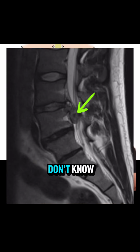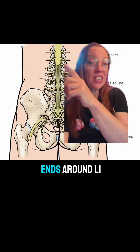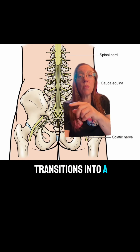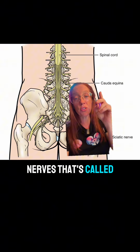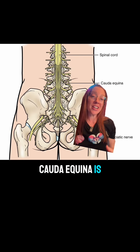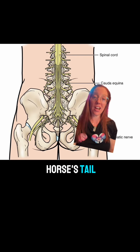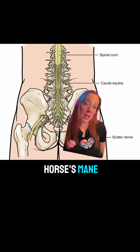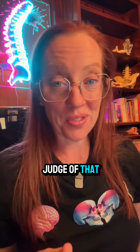What most people don't know is that the spinal cord actually ends around L1. Then the spinal cord transitions into a bunch of different nerves that's called the cauda equina. Why do they call it that? Cauda equina is Latin for the horse's tail, and as you can see, it kind of looks like a long horse's mane. I mean, I don't know, you be the judge of that.